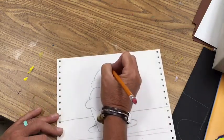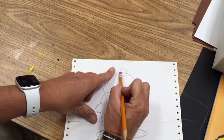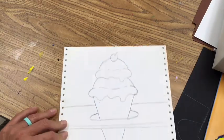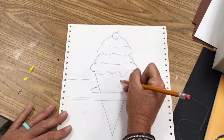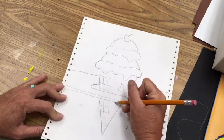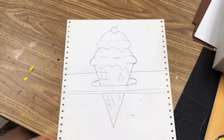Same if you did a cherry. You can draw the circle. I like to draw the circle kind of part like that. But my cherry's not see-through, so take your eraser and erase the guts, the inside of the cherry, just like that. Put a little twinkle. So see how that makes it look more realistic? You could even do a drip. Ooh. You could draw some lines on your cone, maybe. Now you have an ice cream cone in a holder.